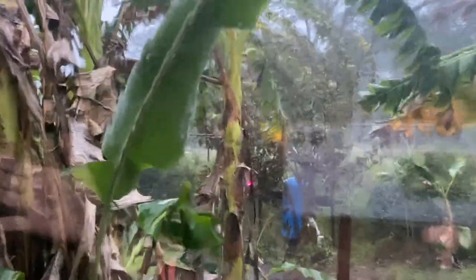Alright, this is looking out my one room, my bedroom window. This is Hurricane Nicole. The eye is getting pretty close to us.